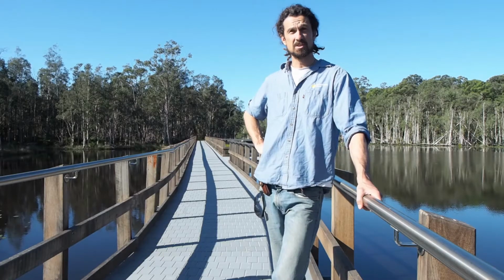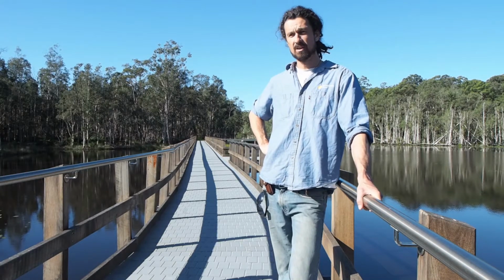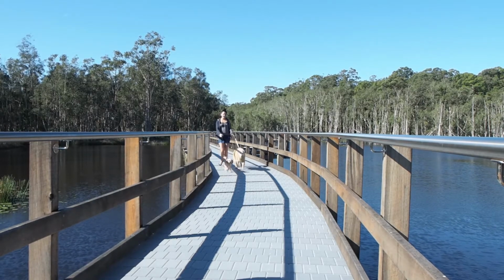The community response to this boardwalk and the greater remediation was very, very positive. They saw a site that had no access and had toxic signs in front of it, now turned into a really usable recreational area.